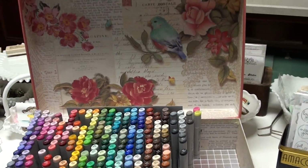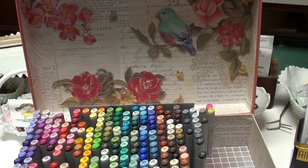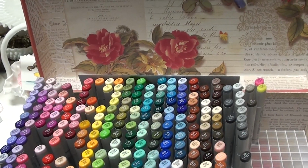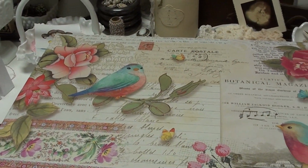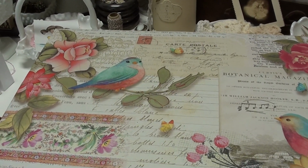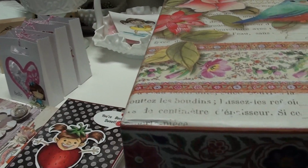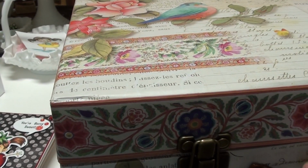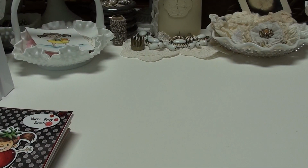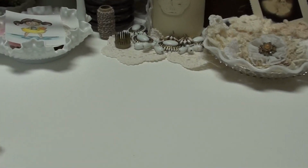So I just wanted to share that with you because I'm super excited about it, and it's fun. Great way to store your markers. I thought about doing something more stationary, but, you know, I want to be able to take my markers and go to a different part of the house to be with the family if we're watching a movie or something. So, okay, I am going to get on to the cards.